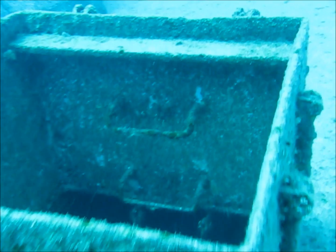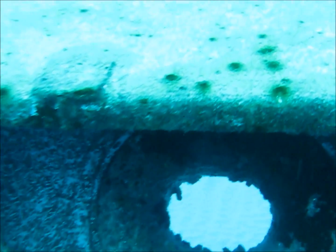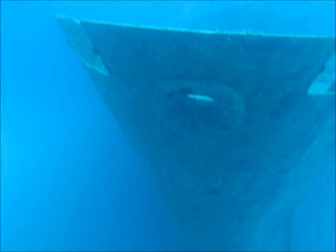Now as we progress over the bow and down towards the seabed, which is around 35 meters. Turning back, you can see the front of the bow and the one anchor chain attached to the seabed. Not now to an anchor, but to a concrete block. She is quite a sizable vessel, as I say, and takes quite a few dives to explore.